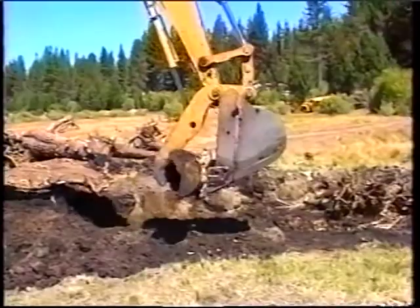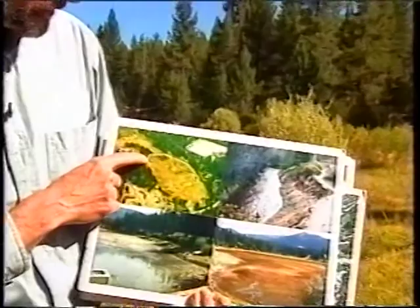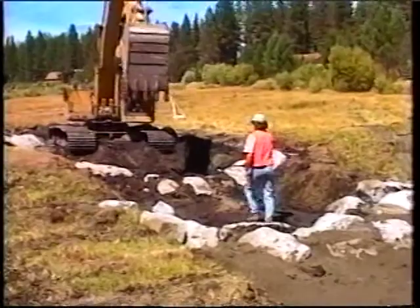This is the site as it looked in 1987, right after the dam was drained out. The dam was located across the narrow part of the valley here. And this picture was taken standing on the dam as it was draining. After the dam was removed, the old diversion ditch was filled and a new stream bed was created so that Coal Creek could once again meander through the meadow.